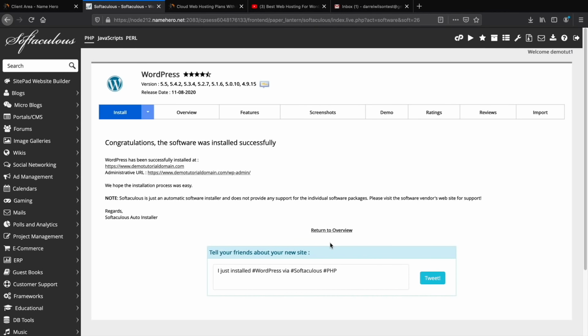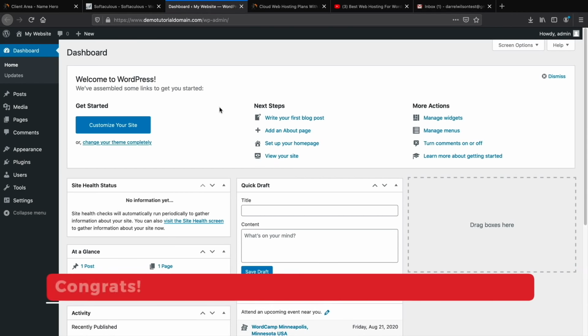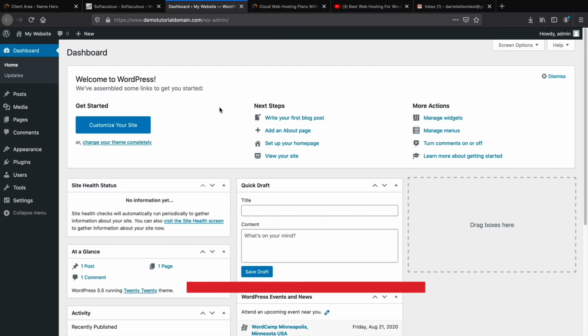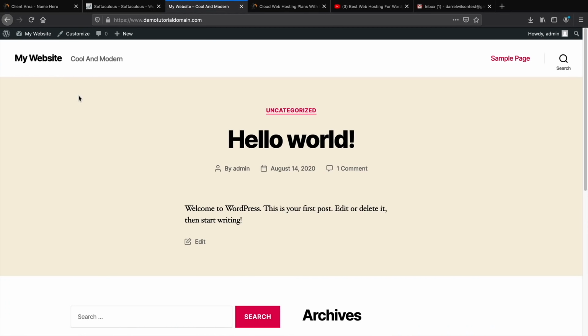And just like that, WordPress has been installed onto our domain. So right here where it says administrative URL, you can click on this link. And ta-da, we are now in WordPress, and this is your new WordPress website. So getting your website set up with WordPress is really fast and easy. So on the top left, you see my website, and you can click on visit websites, and this is now your new current WordPress website.